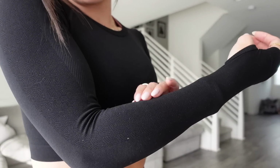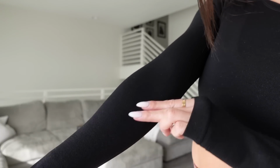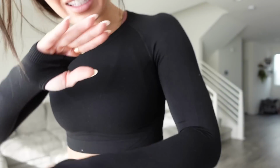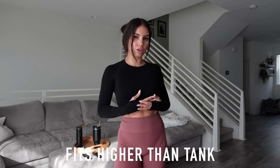Maybe if I just stand here, you'll see it. Do y'all see that little weird rose and ribbing detailing, or am I tripping? I mean, it's definitely there. I just don't know if you could see it, but it fits tighter than the tank also.